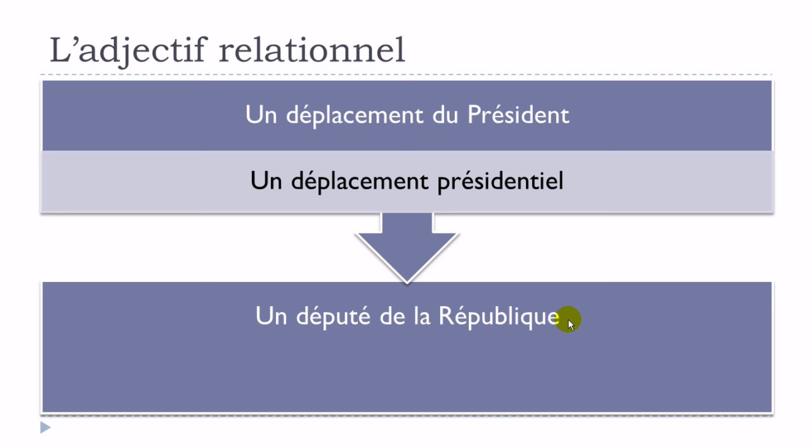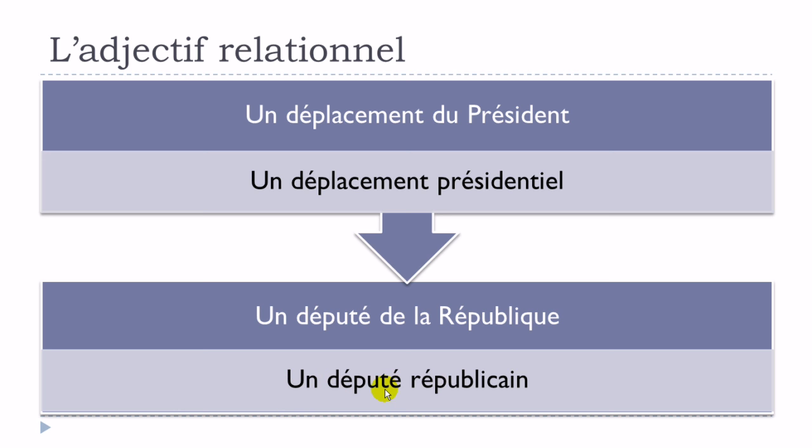It's possible to use that, un député de la République, but then if you want to use, instead of de la République, an adjective, so un adjectif relationnel, it is possible you will get un député and then républicain, so the adjective. Okay, so in these cases, it's actually quite clear and not that difficult, because you just replace du président with présidentiel, or then de la République with républicain. Okay, so we'll see another, the translation first.